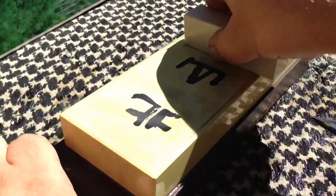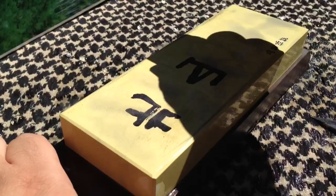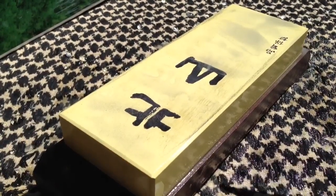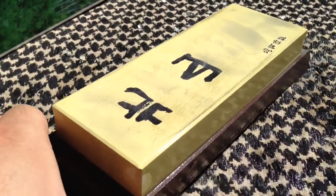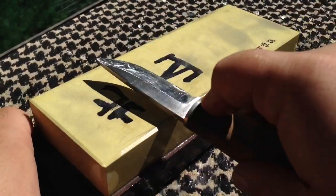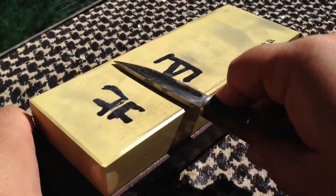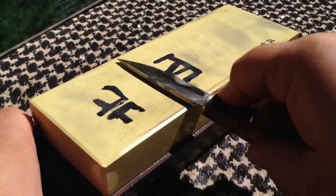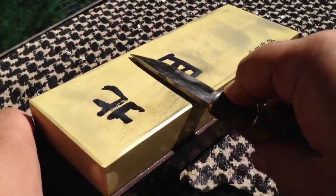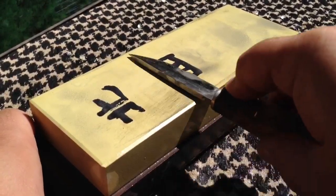and that's allowing the binder in the stone to let the particles loose that'll help sharpen your knife. So you don't want a lot of slurry with this style stone. Just a little bit is what I'm finding is all I need. And you don't really even need that, but it's just a little nice addition when I jumped from a 4 to 5,000 grit stone all the way to this 8 to 12.